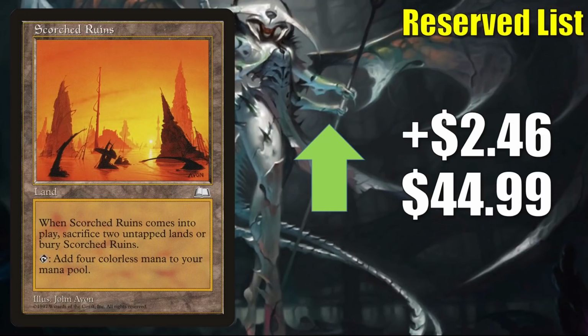Scorched Ruins is up $246 this week to $44.99. This does get a little Commander play in a variety of different builds, but it is also on the Reserved List, which might be the main reason it's moving like it is this week.